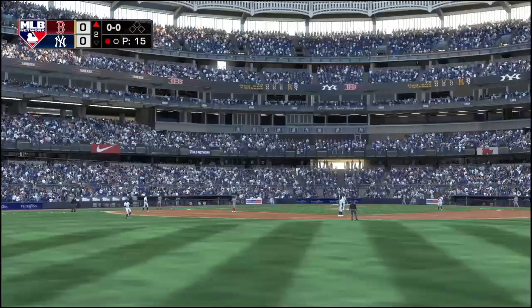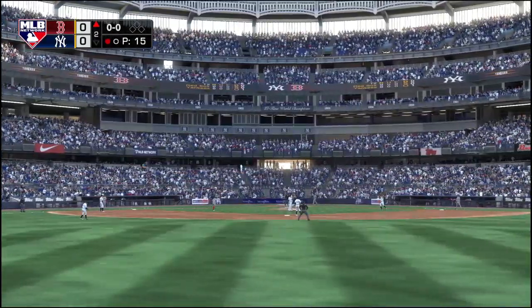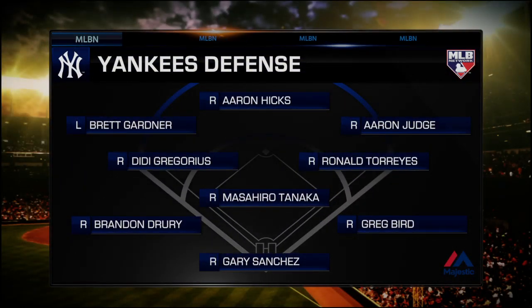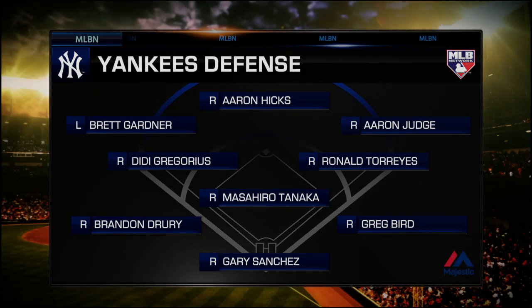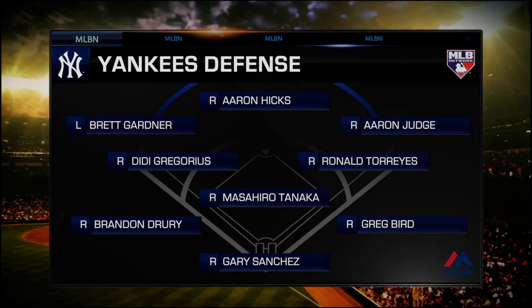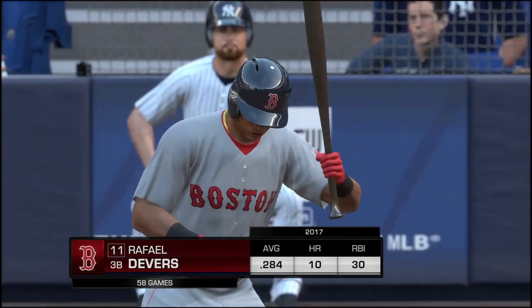All right, here's how the Bronx Bombers are going to set up defensively today. And let's take a look at outfielder Aaron Hicks. Hey, some guys figure it out at 21, some guys figure it out at 30, some guys never figure it out. Aaron Hicks is one of those guys who has come into his own. He's dynamic on both sides of the plate from an offensive standpoint and has an absolute cannon in the outfield to go along with great range.